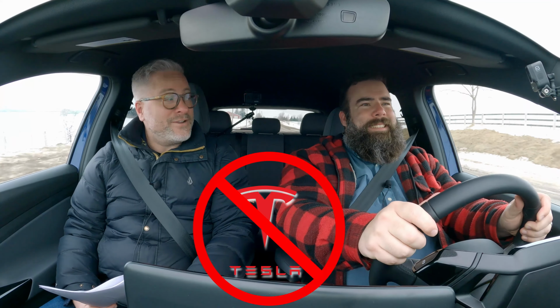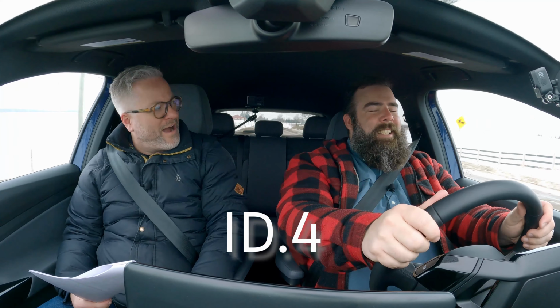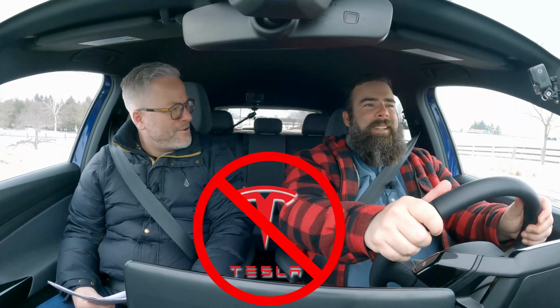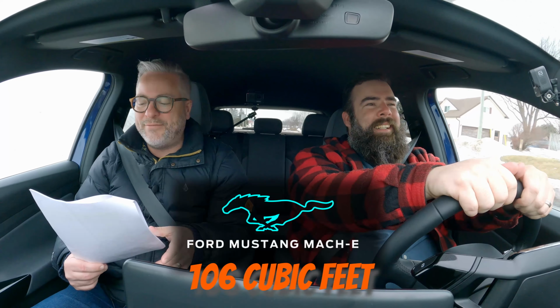Okay. Which has the fastest charge time at 240 volts? Tesla? Incorrect, sir. The ID4 takes it at 7.5 hours. Okay, sorry I doubted you, ID4. Right. How about that? Okay. Most cargo space with the seats up. With the seats up, that is the Tesla Y. No, you're failing here. It's the Mach-E at 974 liters.